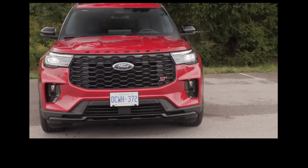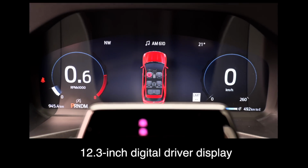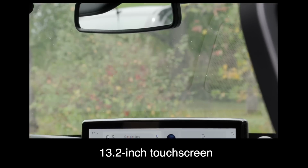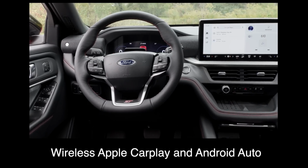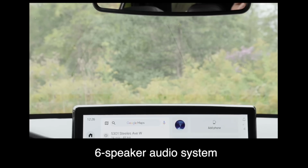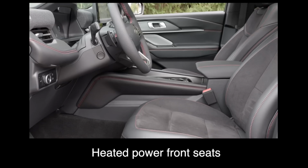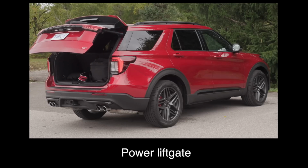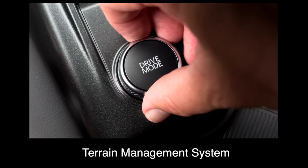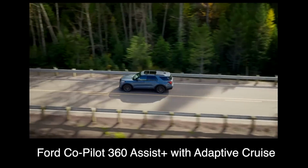All right, let's get into what do you get with the Explorer, the base model, not the ST. The base model comes with a 12.3-inch digital driver display, a 13.2-inch touchscreen, wireless Apple CarPlay and Android Auto, a 6-speaker audio system, Ford digital experience, heated power front seats, cloth upholstery, a power liftgate, terrain management system, and Ford Copilot 360 Assist Plus with adaptive cruise.